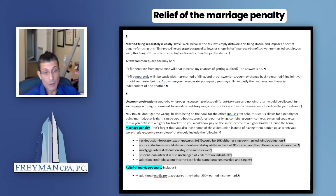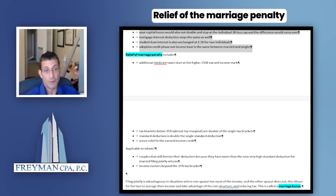Is there relief? Yes, there's some relief. Additional Medicare tax kicks in at a slightly higher amount, 250 versus 200. Like I mentioned, the tax brackets below 35% are just going to be double. So that's a big relief where it wasn't before 2018. Standard deduction is double the single standard deduction. Okay, yay. They did introduce a higher standard deduction in the 2018 reform. And of course, why wouldn't it double for married couples? It's always doubled. I would think that that's really outrageous if they didn't do that. And then some minor relief in earned income credit. I won't go into it.